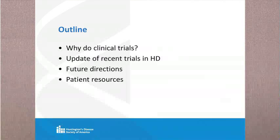Just to give you an outline of what I'm going to be talking about today. First, I'm going to be discussing why we do clinical trials, what's the importance of clinical trials, and what are the mechanisms that we use to show that therapies are beneficial. Then an update of some recent trials in Huntington's disease, a brief discussion on future directions, and then there'll be a slide for resources to learn more information about Huntington's disease research.